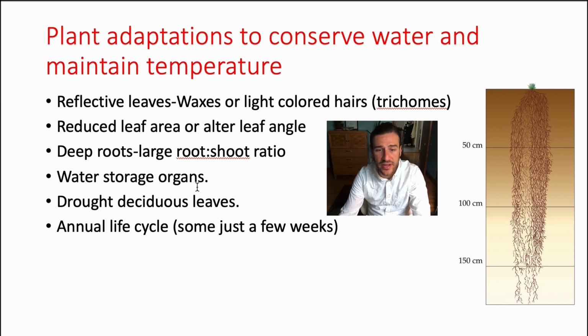Water storage organs, the roots, and if you watch that video on the saguaro cactus, which you should have, the actual column of the plant greatly enlarges to store water. Drought deciduous leaves, there's many acacia trees that do that. They drop their leaves when water becomes very limited, and then just an annual life cycle.